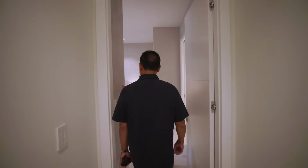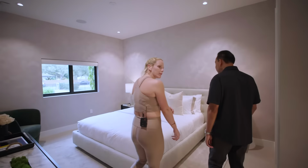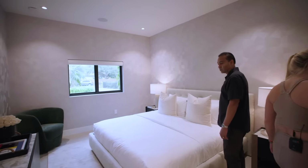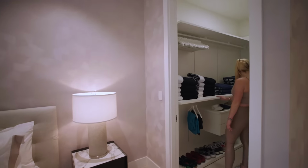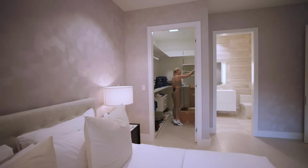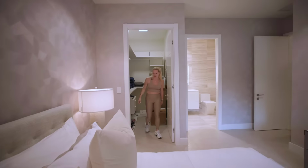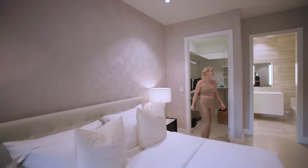So this is like the second biggest bedroom. It's a good size. Oh, the closet's nice too. I like this closet. Walk in. Oh, look for all your ties. I guess I don't wear them. And you see the textured walls, and the wallpaper as well is super nice.